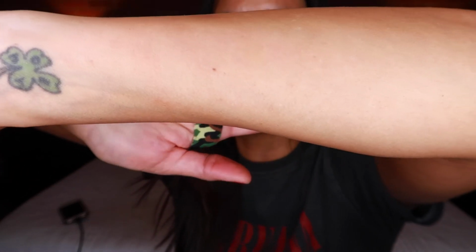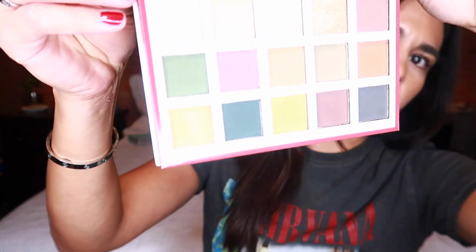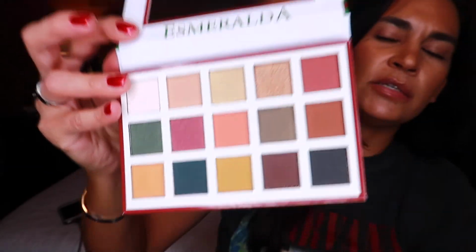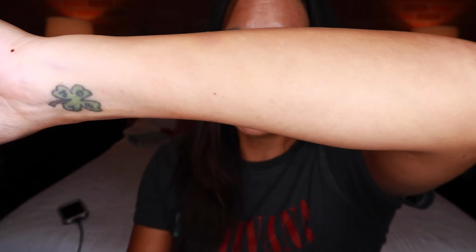So let's go ahead and swatch these. Okay, so let's go ahead and swatch them. So I'm gonna go ahead and keep my arm like this. Hopefully it'll stay focused on my arm and not my face. So I'll start up here first. You can see here, and then go this way, this way, this way. So hopefully I have enough room. I'm gonna try and make them as small as I can.